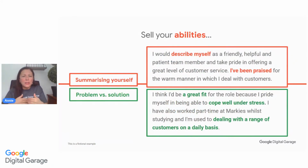Next is summarizing yourself. So I describe myself as friendly, helpful, a patient team member, and pride in offering great level of customer service. I've been praised for the warm manner in which I deal with my customers. So if you can quantify that even further or show that praise, that's brilliant. But just being able to state it in that way as an objective result rather than your opinion adds value, because it shows you've done it on the job.